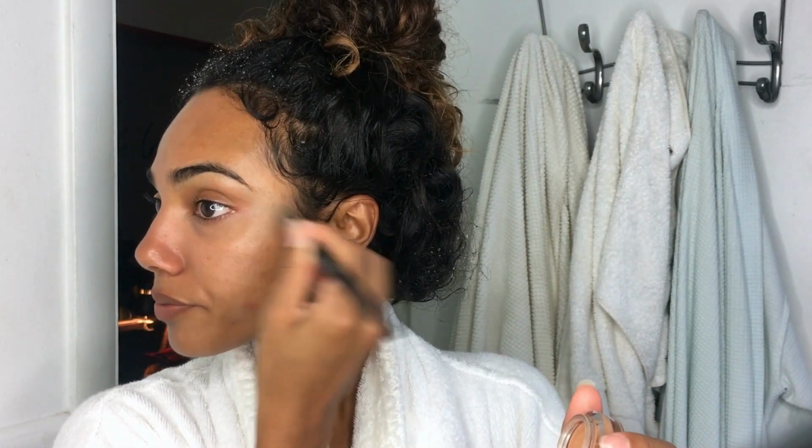Just like to go in with a little concealer under the eyes. I'm contemplating if I want to put it on there. I think I'm gonna just let it be though. I want it to feel like the pores open so it's not just getting shoved back inside.